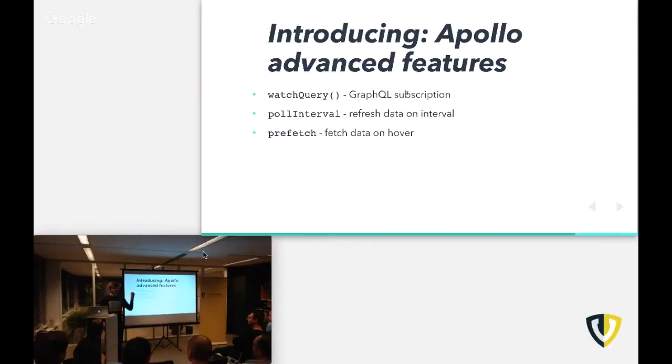So when you then click it, when you've made up your mind and you click it, then the data is already there and will show up immediately, which blows my mind. Okay. Notify a network status change.